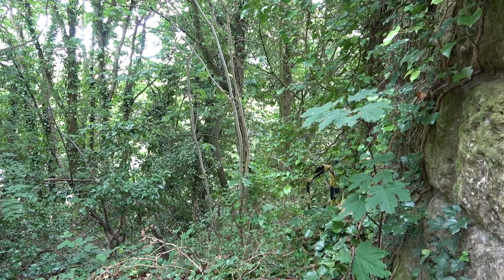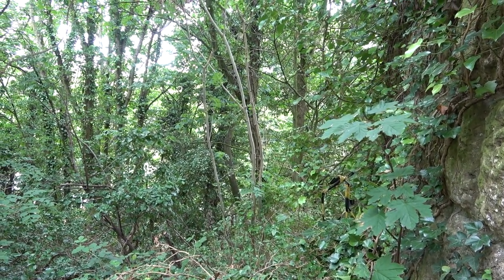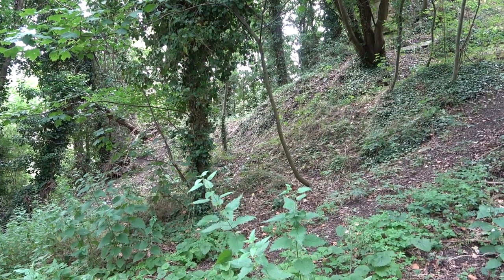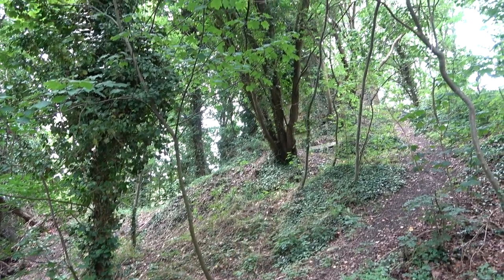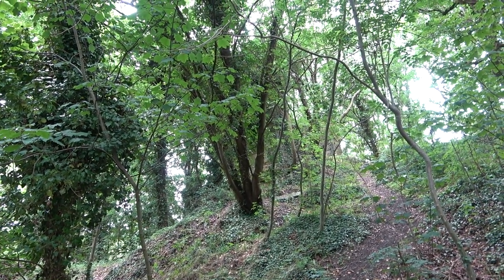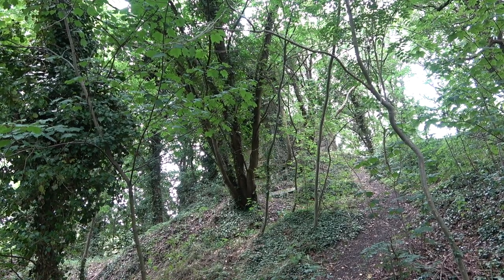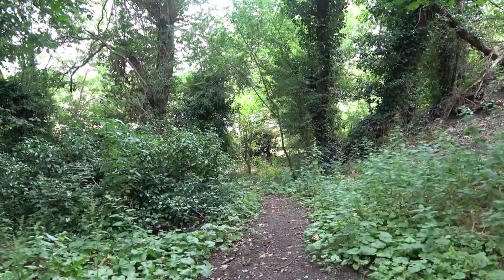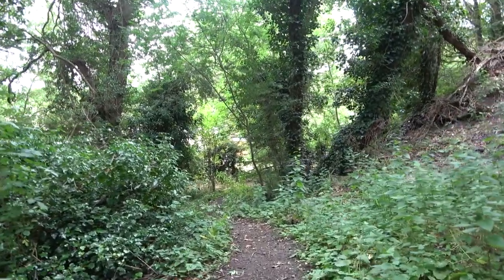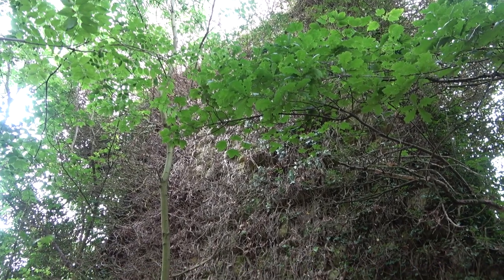Same as the end we were just looking at, really. I can't see much for trees. You get some idea of the steepness of the embankment here. And the stone pillars up on the top, or wall, abutments. Whatever you want to call them. And we're carrying on along here. Oh, there's the next one.